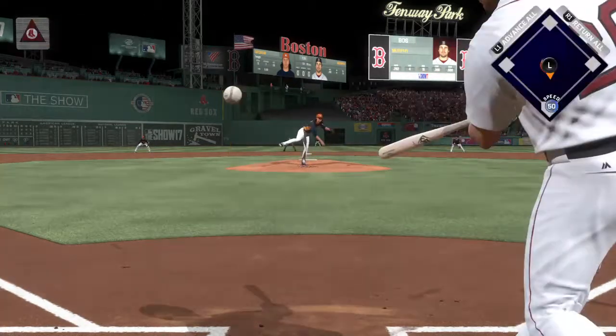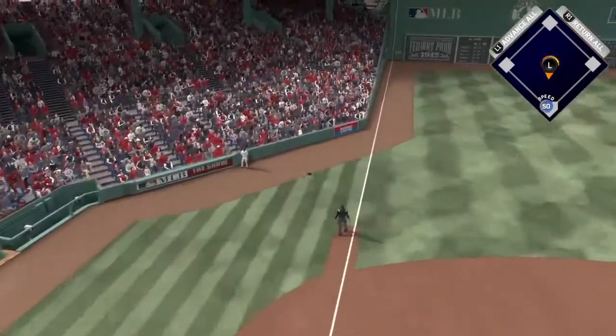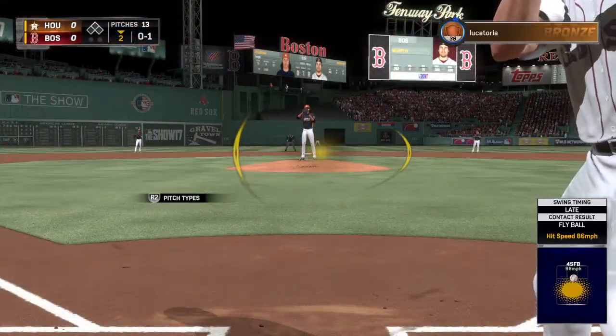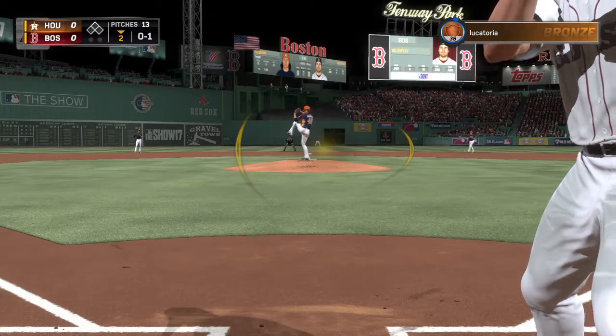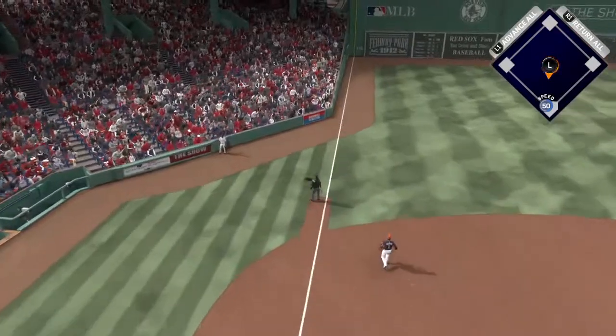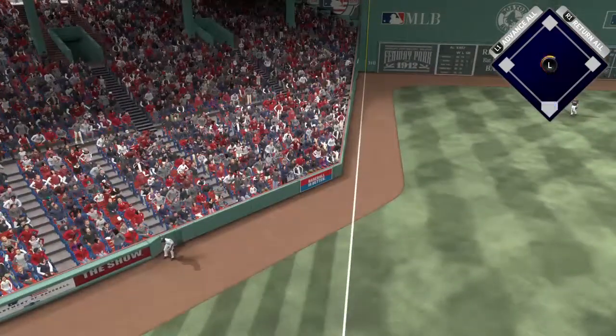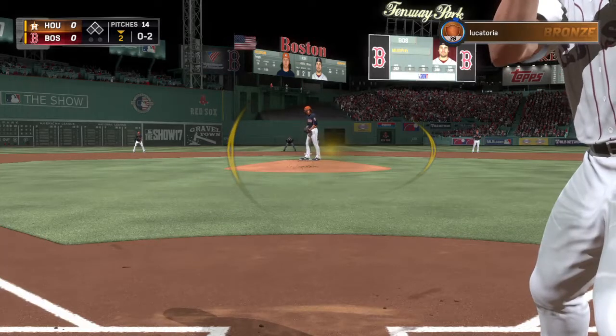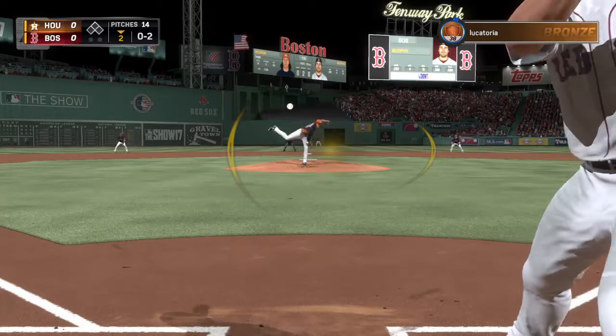Daniel Murphy. And this ball's going to find the seats down the left field line. Foul, strike 1. This is swung on and lifted down the left field line, but it'll get back into the crowd as he jumps ahead of him now. 0-2. Two quick strikes, and now the 0-2.